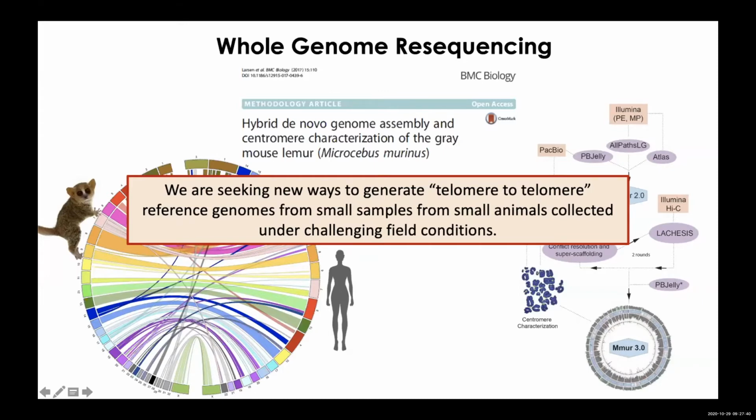So I'd like to speak to both Circulomics and Arima and ask you to help me figure out how we can do telomere to telomere sequencing for small samples from small animals collected under challenging field conditions. And in fact, what brought me to this symposium was learning about DNA Guard. So I think that's going to be a very important tool going forward. And I really look forward to talking to everyone at both companies about this.